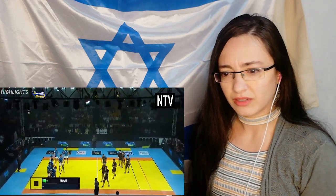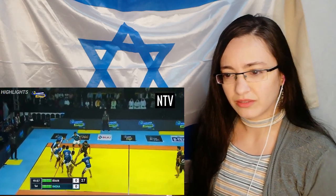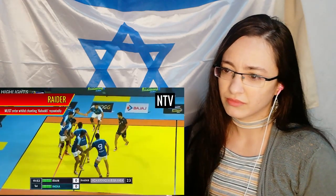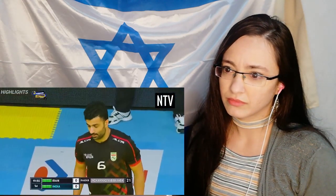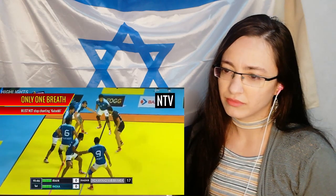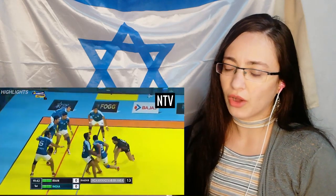The object of the game is for your team to score more points than the opposing team. To score, a team must send a player, known as a raider, into the opposing half of the court whilst chanting the word Kabaddi repeatedly. A raider must only use one breath and chant the word Kabaddi repeatedly to show the referee that he is exhaling and not holding his breath.